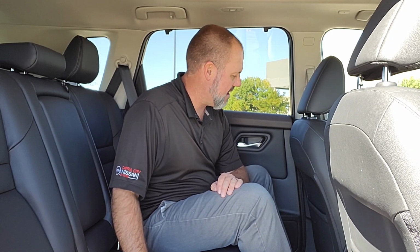Latch system back here. For those that have kids in car seats, you know all about latch. Super safe, awesome way to mount car seats in vehicles now. Very easy to get them in and out. Of course, the Rogue's got that. You can put 3 car seats back here and haul the family around.